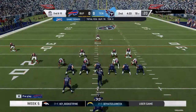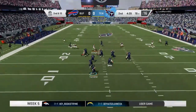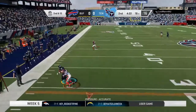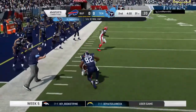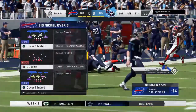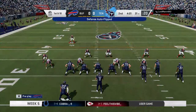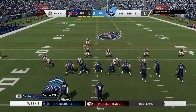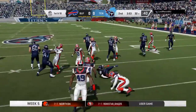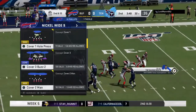So after the run for no gain, here's 2nd and 10. Tannehill steps away to his left. And this one caught by Delaney Walker. And he's got it past the 30 before he's hit and dropped. First down, Titans, gain of 12. On any given pass play, you never know exactly where your exit points are going to be. On this play, he was flushed to his left, still on the run, able to accurately throw the football for a nice first down.